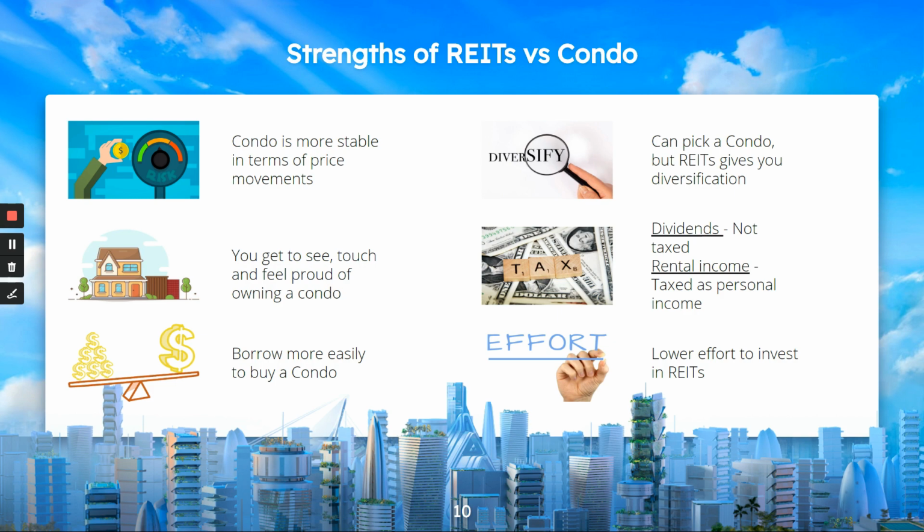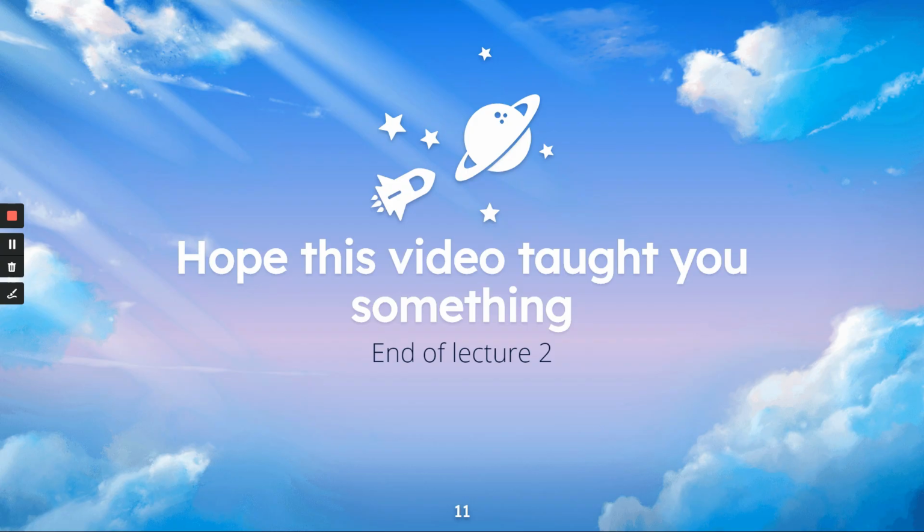So I hope this video has taught you something and can help you decide whether you want to invest in REITs or in a particular condominium. But once again, if you have more than $850,000, or if you have $10 million in Singapore, it really doesn't make much sense for you to buy multiple condominiums in Singapore because of the additional buyer's stamp duty. The tax rate is pretty steep as you buy more and more properties in Singapore.